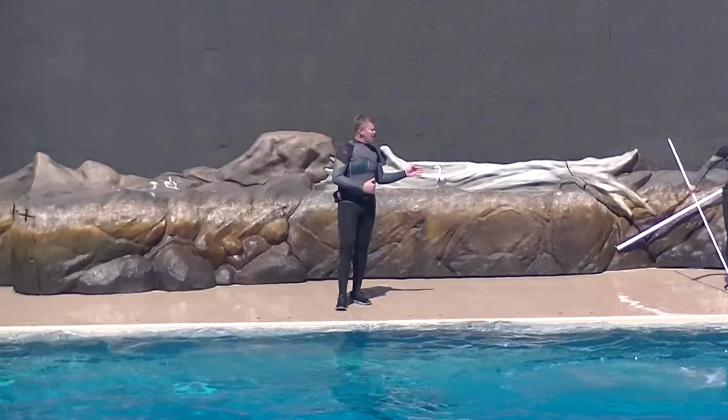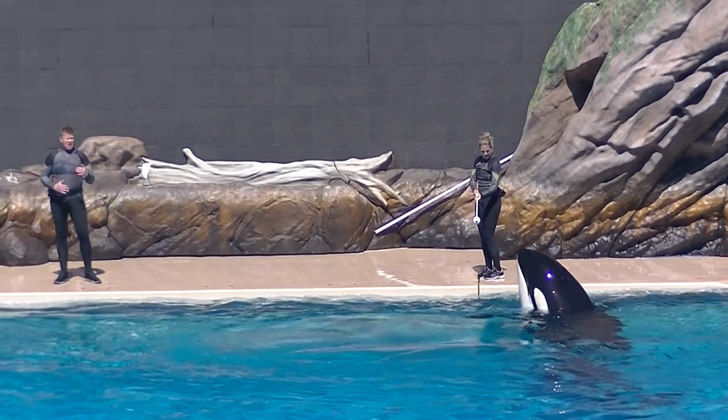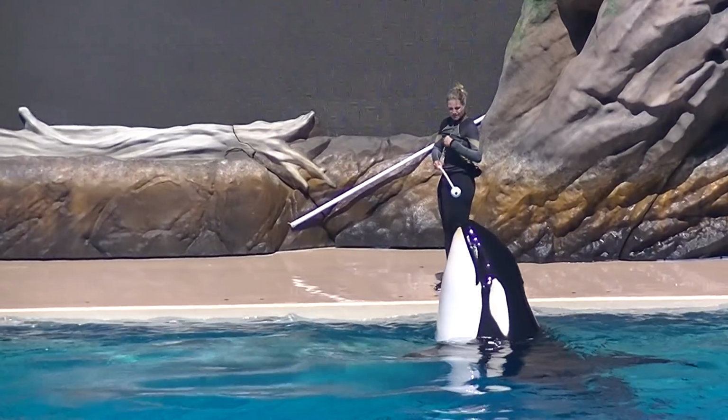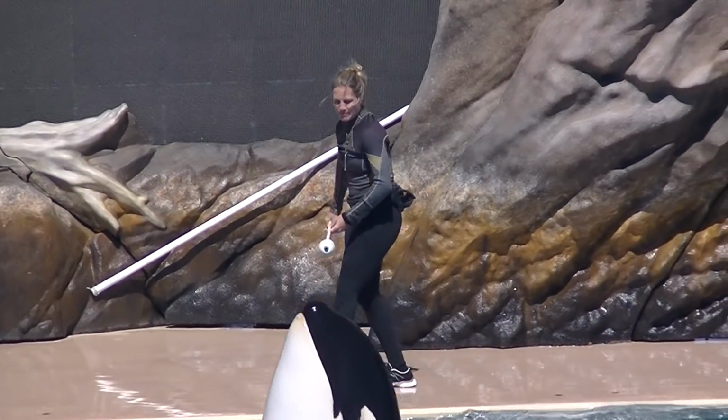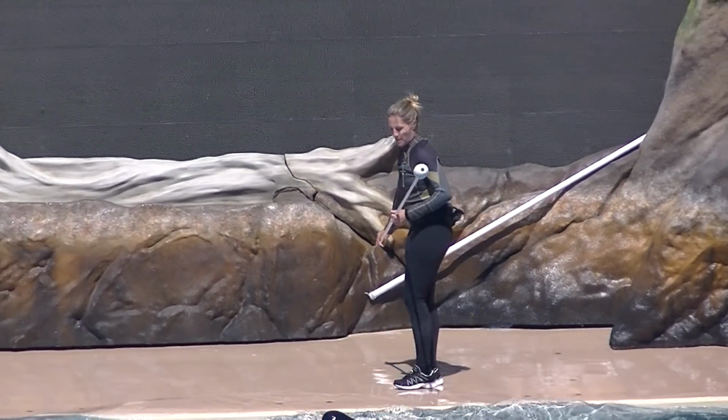So what we're going to be working on right now is a behavior that Nakai is learning that is part of his exercise repertoire. These animals do all sorts of different natural behaviors throughout their day here so that we make sure that their minds are stimulated and that they're being physically challenged as well.